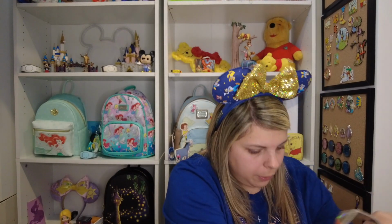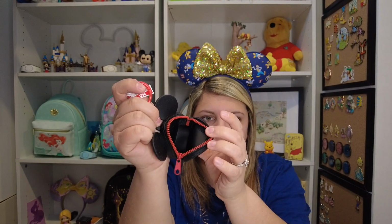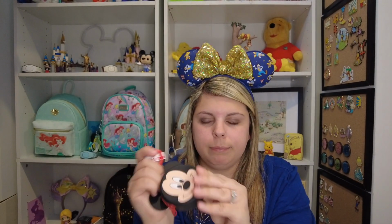So there was one other thing, where did it go? That I got for my boys. I just have one here, but I did get one for both of them. And it is this super cute little Mickey pouch, like a zip pouch. It opens and you can put stuff in it, and it's kind of like a silicone type of material.